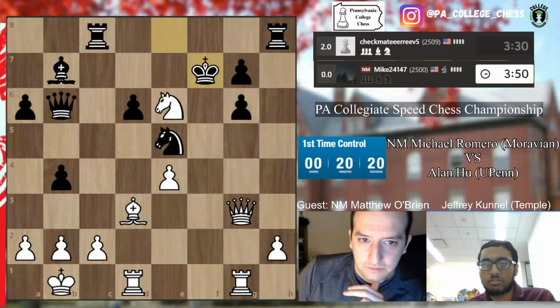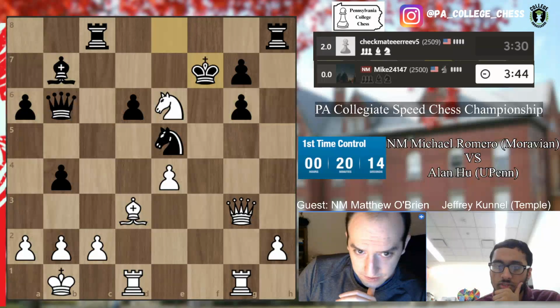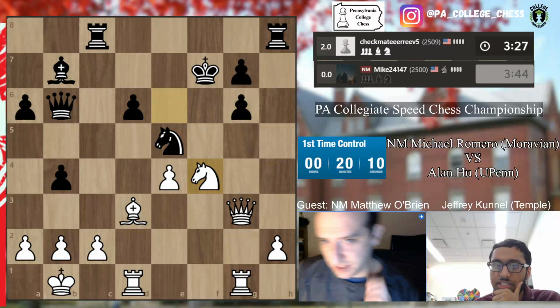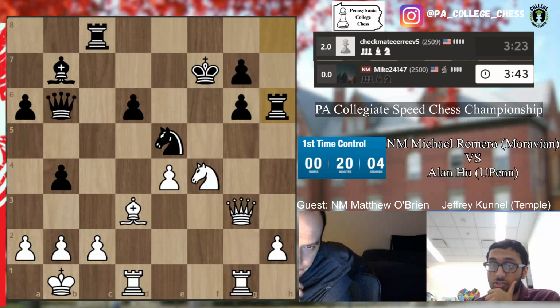I think king f7 makes sense. Why give them the free pawn after the knight will be very well placed on g5, I think, and he just plays knight f4. Okay, so he just wants to attack g6. Makes sense. Then I'm not sure. Okay, rook h6 looks miserable.